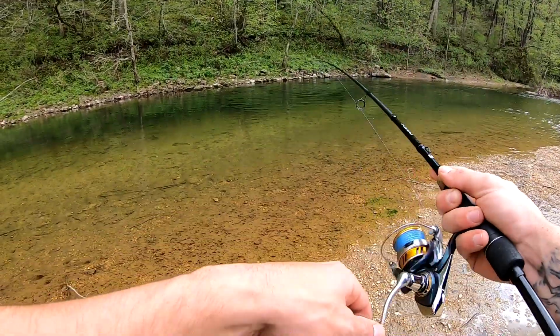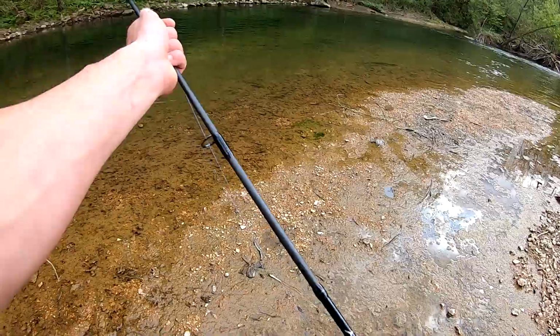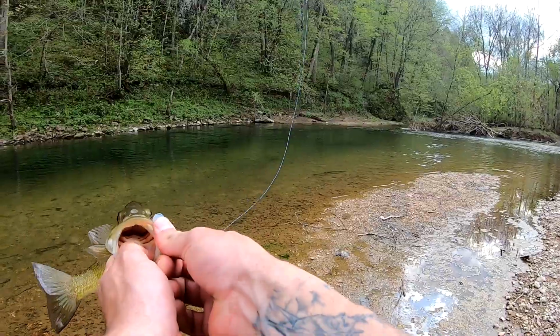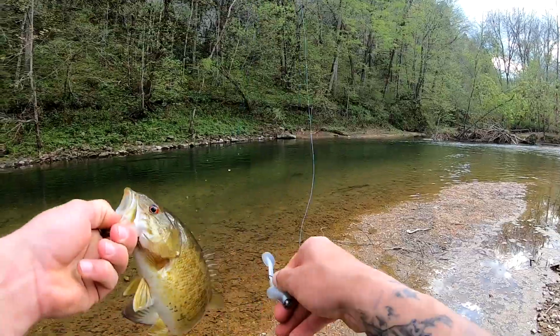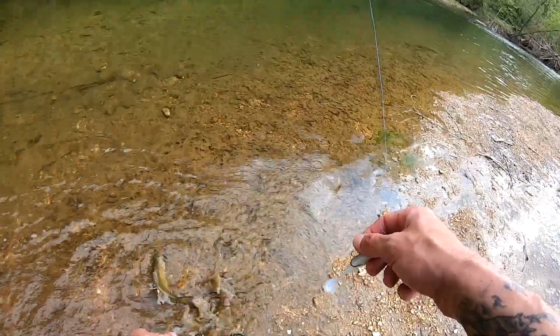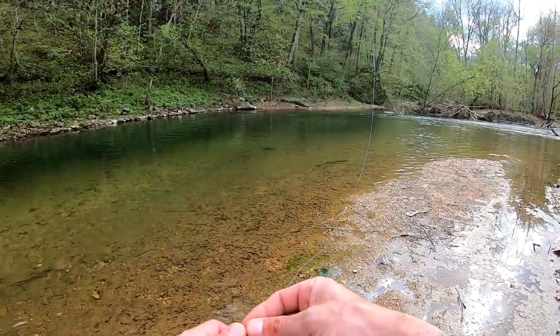Oh, there's a big one right there. He's gonna come up and try to eat him. I think I need to throw a jerkbait, guys. This one just swiped at it and got snagged. Little guy. Oh, sorry, I didn't know it was that shallow. My bad. He's okay.